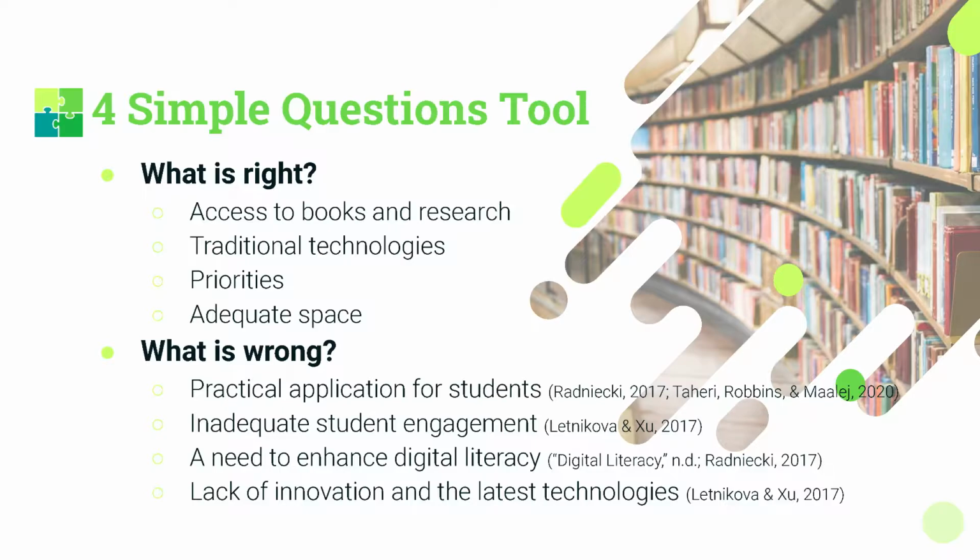On the other hand, what is wrong? Right now, there is a lack of ability for our students to practice the cognitive and technical skills they're learning in the classroom. According to Rednecke, engaging with 3D printing technology allows students to improve both their cognitive and technical skills. Makerspaces that include 3D printers enable engineering students to experience hands-on learning and practice those technical skills.